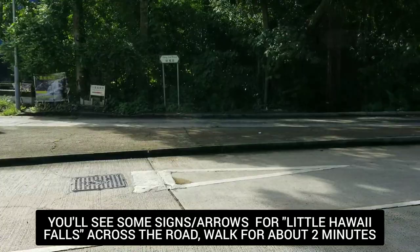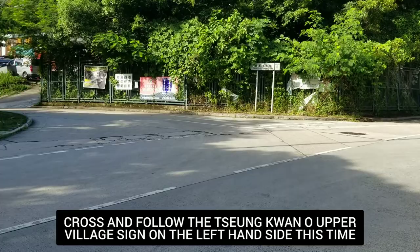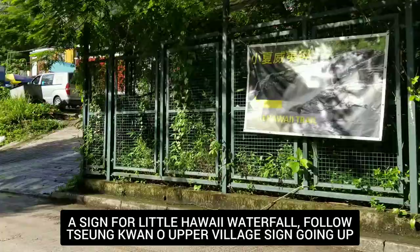Okay, watch out, because if you see that sign there, Cheung Kwan O Upper Village, we're gonna go there, cross the road. It's on the left hand side now. I can see the sign, Little Hawaii it says. This time, I'm gonna follow this road going up. Let's go up.